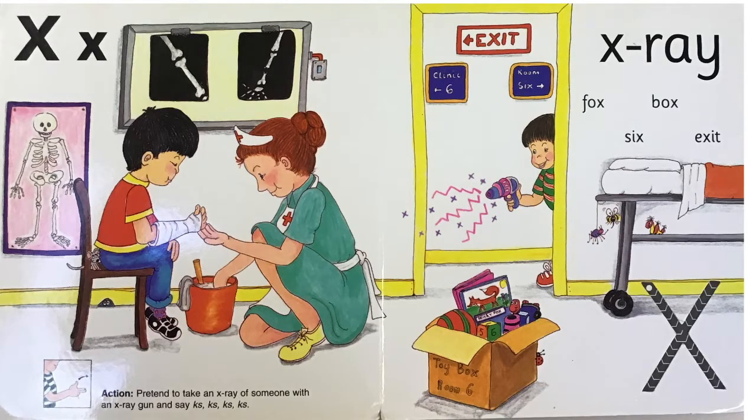We saw this yesterday, didn't we? So this is the letter X. There it is up in the corner, the capital and the lowercase letter. So X, do you remember the phoneme, the sound, the noise that the letter X makes? Yes, that's right. X, X, X. Like you're taking a picture, like an X-ray of somebody's broken bones.